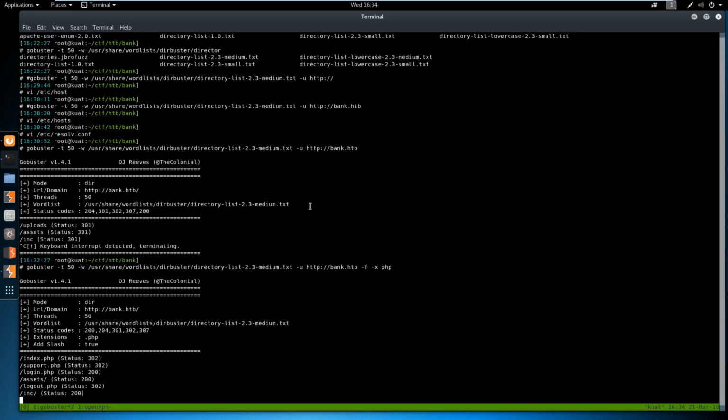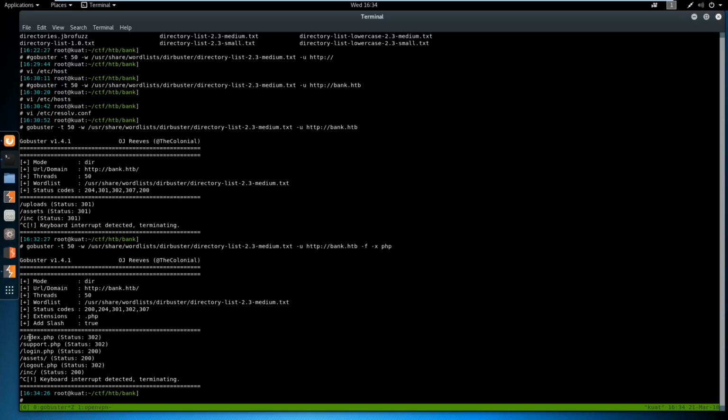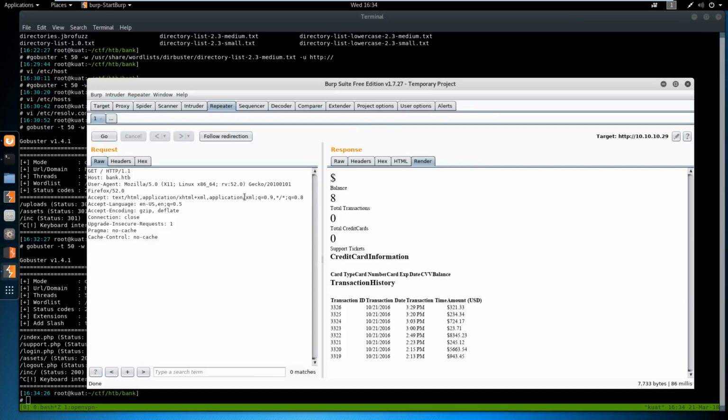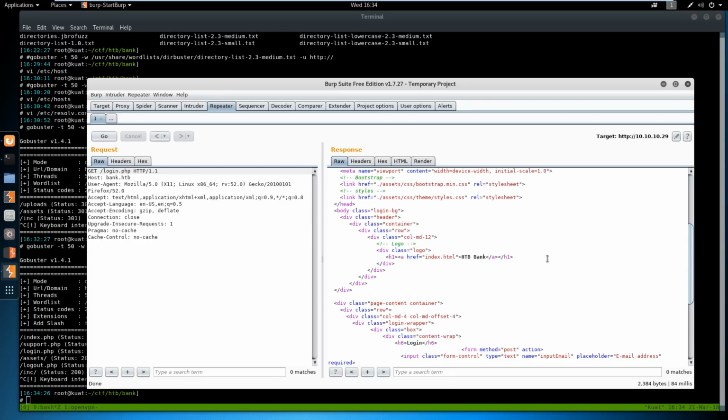All right. Okay, so we got what we needed. We could let this go longer, and I think we'd see some more stuff, but this is really what we need. So we've got an index, a support, a login, assets, and logout. From here, we can check out what these different things do, right? So we've got login.php, and we can take a look at this.